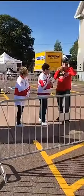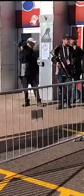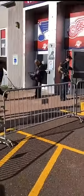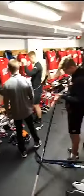Here's some autographed jerseys for contest winners throughout the game. See all the guys who've signed them. This is Andrew, an assistant. They are the Red Wings social media team. Hi, guys.